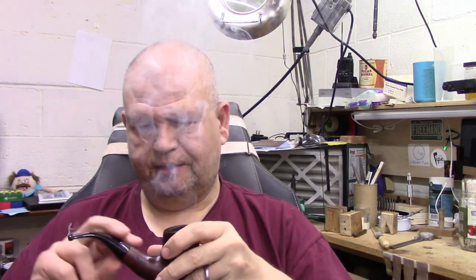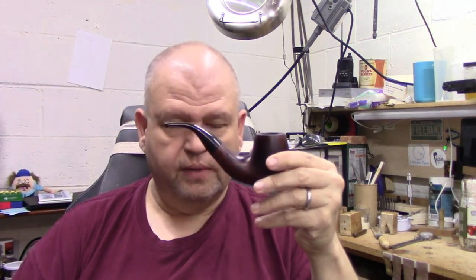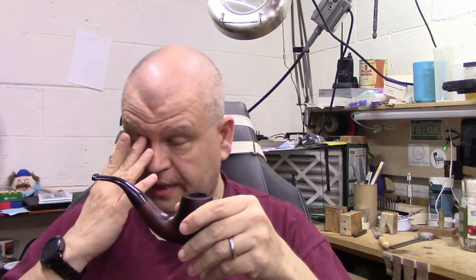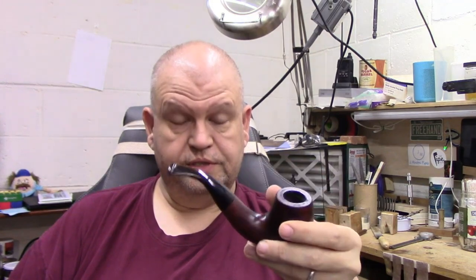So let me tell you a bit about this pipe. If memory serves, and it may not because it's been a long time, I think this is the first pipe I bought at a tobacco shop. I had bought Grabows. You go into the drugstores back then, and there they were. But I think this is the first time I walked into a Tinderbox and bought a pipe. And this is an Irish second, so it's Peterson's second brand. Don't think they make Irish seconds anymore, which is a shame because they were some really, really nice, good smoking pipes.